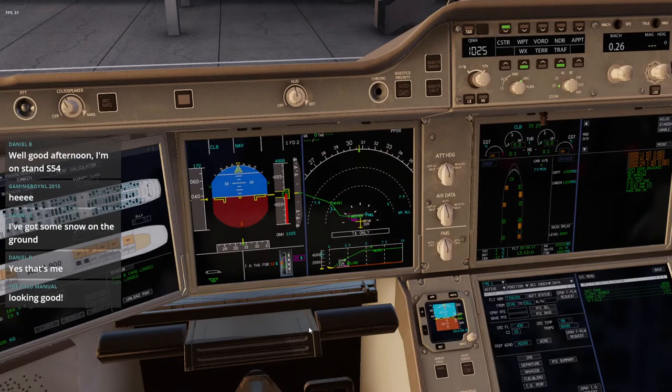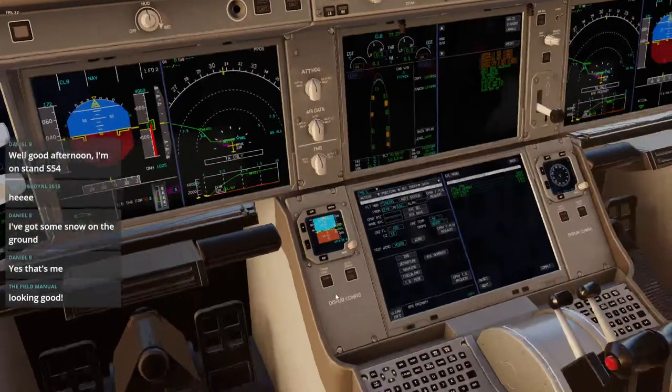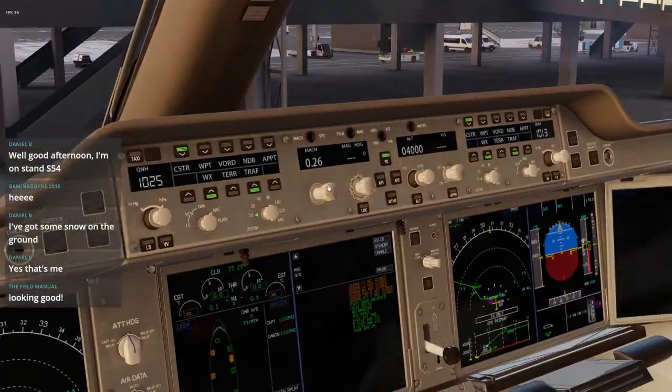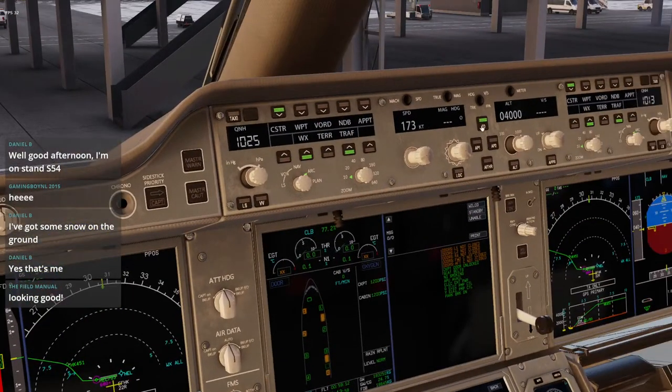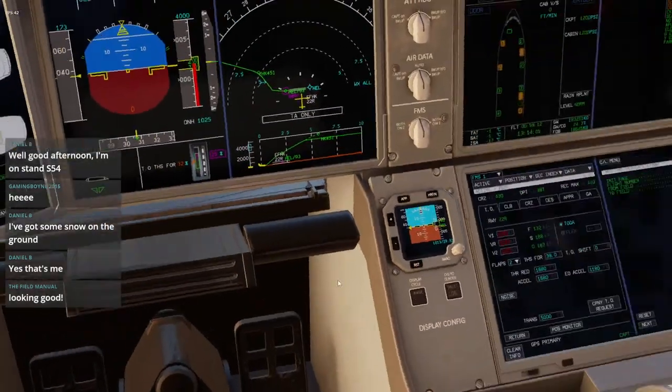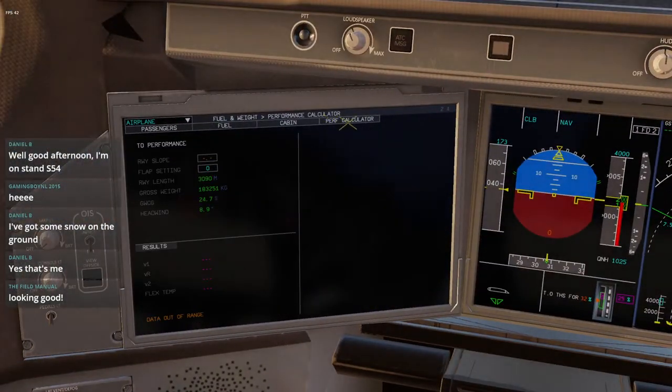Beautiful. Squawk is in. There you go. INS have aligned, which is very nice. So now INS have aligned, I can put this into managed. I don't want to do managed. Flight doors back on. We need to do the performance, that's why. Forgotten that. Right, V1. So over here, perf calculator.